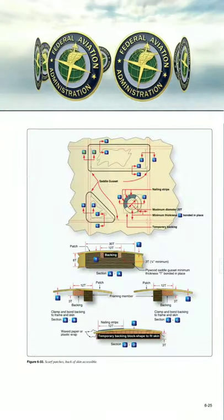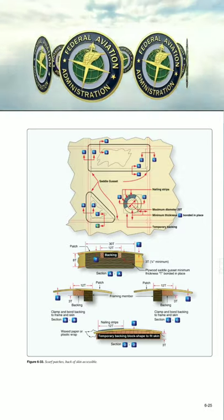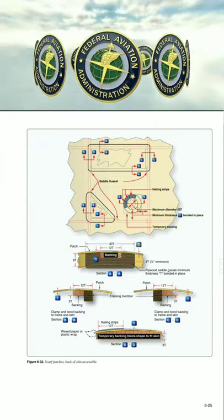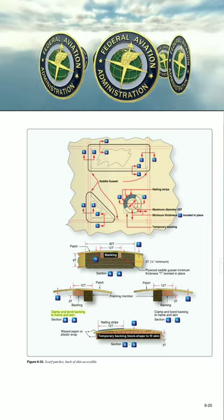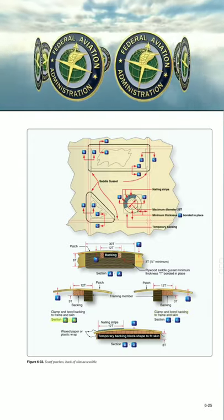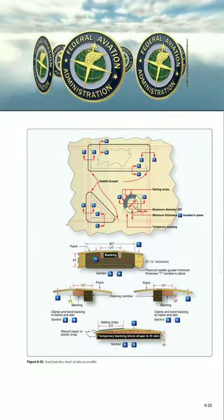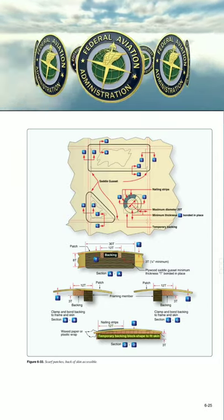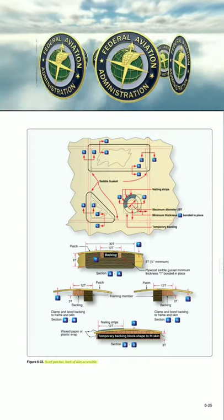Saddle gusset. Nailing strips. Maximum diameter 25T. Minimum thickness T bonded in place. Temporary backing. Patch. Backing. 3T, 1/4 minimum. 8T. Patch. 12T. Clamp and bond backing to frame and skin. Framing member. 3T backing. Clamp and bond backing to frame and skin. Section B-B. Nailing strips. Section C-C. Wax paper or plastic wrap. 12T. 3T. 30T. Plywood saddle gusset, minimum section A, thickness T, bonded in place. Temporary backing block shaped to fit skin. Section D-D. Figure 6-33. Scarf patches, back of skin accessible.